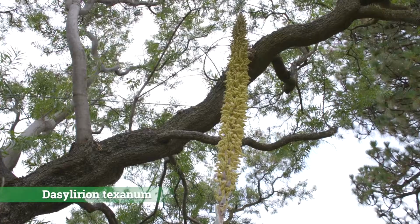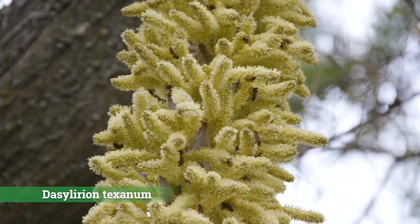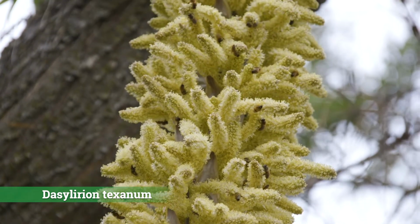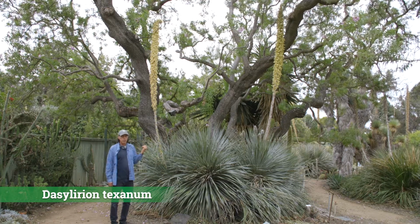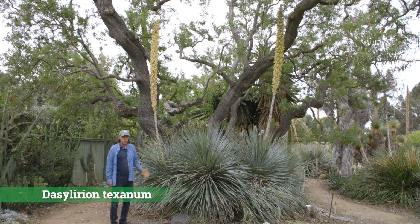So they're little teeny tiny flowers, but many, many of them. And from the time the first flower opens until the time the last flower closes, the bees are on it. They just love these plants. And so you can see they're working it right now. And so this one comes from Texas, hence the name texanum, but there are many others that come from other parts of the Southwest and also down into Mexico.